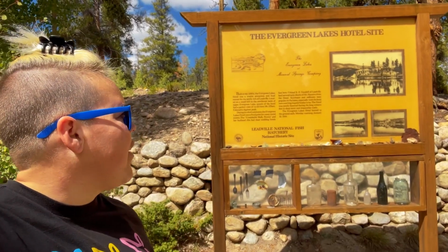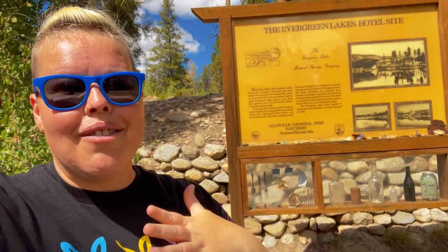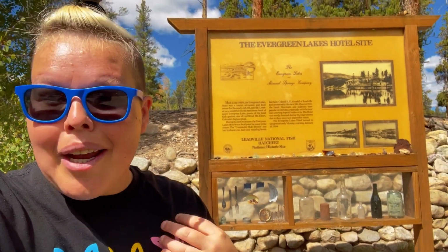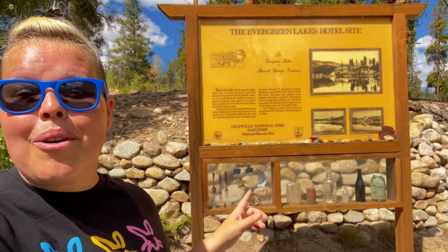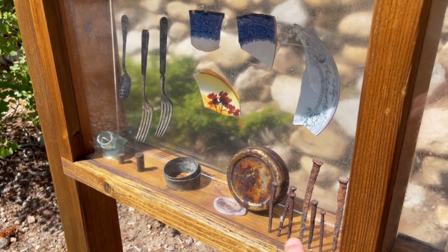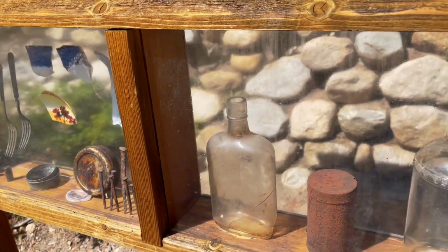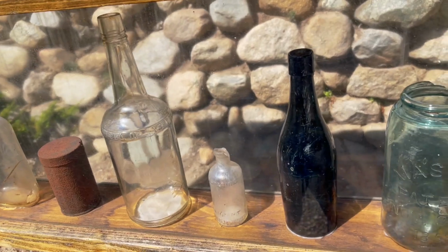But on here you can find photos of what it looked like, and it sat right along from these lakes that we've been seeing, and it offered prime recreation and views. So very uppity at the time, let me tell you. Now inside this case they have some of the things that they have found in this area that remain from that time, so let's take a look before we hit the trail again. They have found fine china and silver. They have found these like square nails. They have found bottles that could have had all sorts of interesting things in them. They have even found a mason jar.